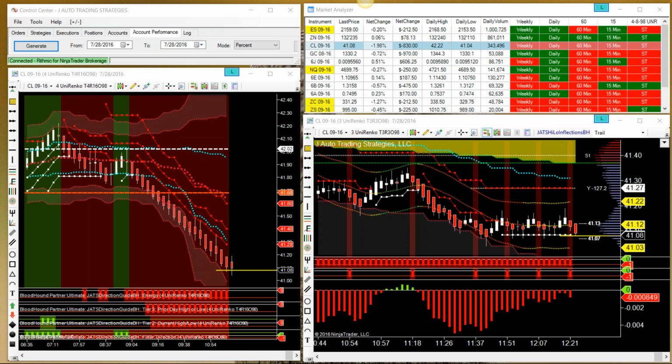Right, right. No, that is excellent, Jeremy. Would you guys say that all types of traders would then benefit from Bloodhound? Is it primarily geared towards a specific type?